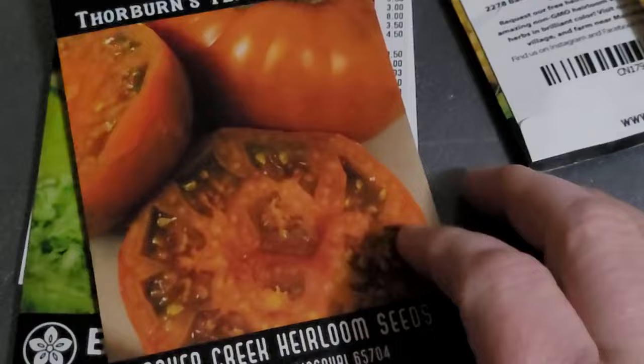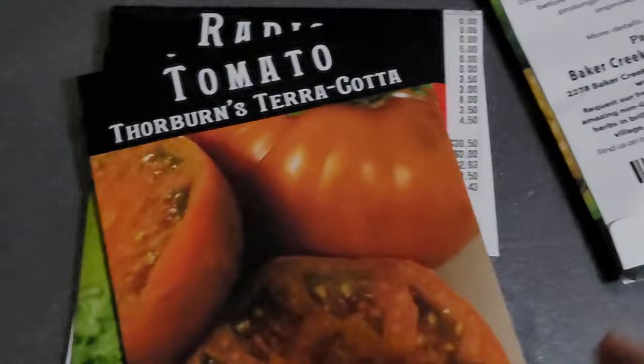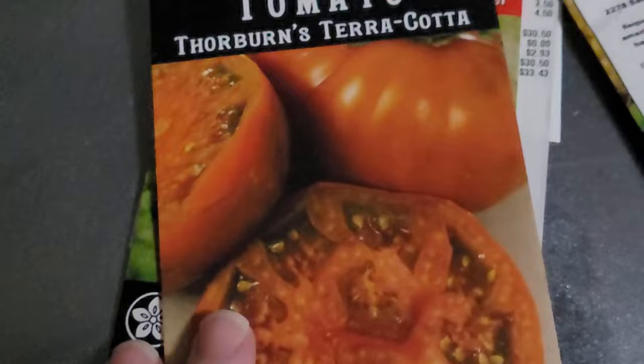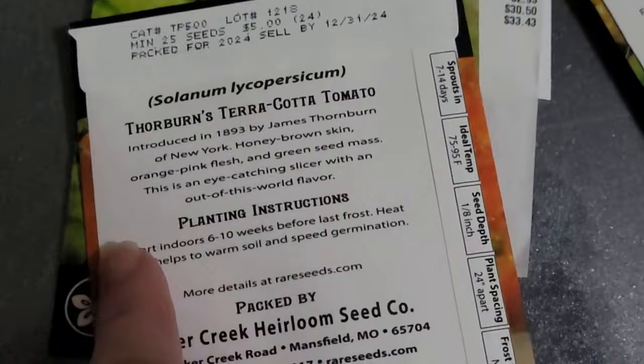The larger type tomatoes sometimes struggle here in Washington, and we have a hard time having enough time for them to bulk up and get ripe. And the terracotta tomatoes, they did great for me. And I even had a lot of volunteer tomatoes popping up the next year. And I haven't gotten free terracotta tomatoes in a long time. And I thought, you know what? I really need more seeds. So I did go ahead and buy these.